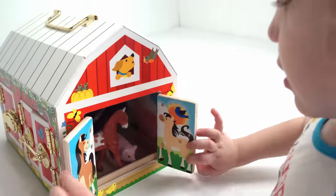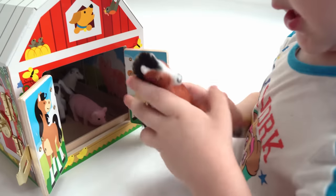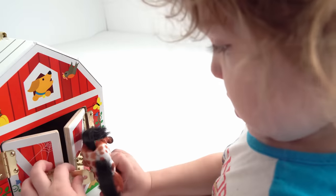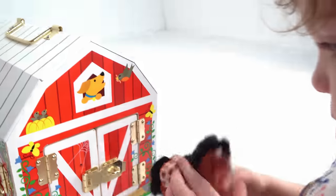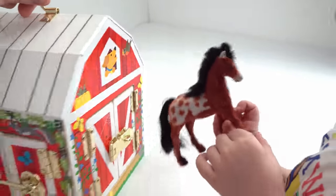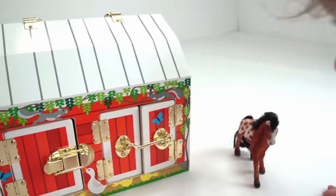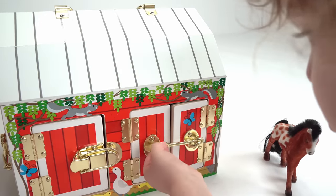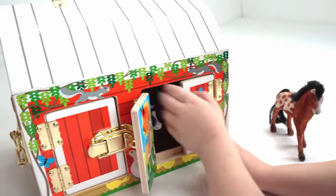Yay! A horse! A horse? What's the horse say? Nay, nay! Good job! Hi, horse! You want to get the other animals out? Yes, I do. Okay. Let's see. What's in there? That one. That one? Good job.